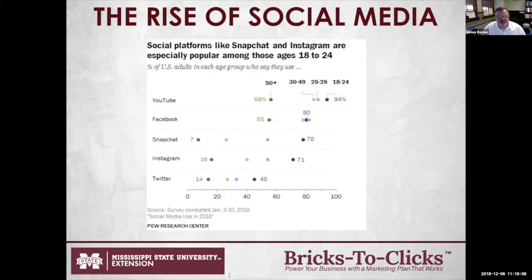Also, social media platforms like Snapchat and Instagram are really for a younger demographic, 18 to 24, probably less than 30, I would imagine. YouTube and Facebook are still very big in the older population, but the younger, definitely Snapchat and Instagram, and they continue to fight it out with the use of stories and all sorts of things as they compete.